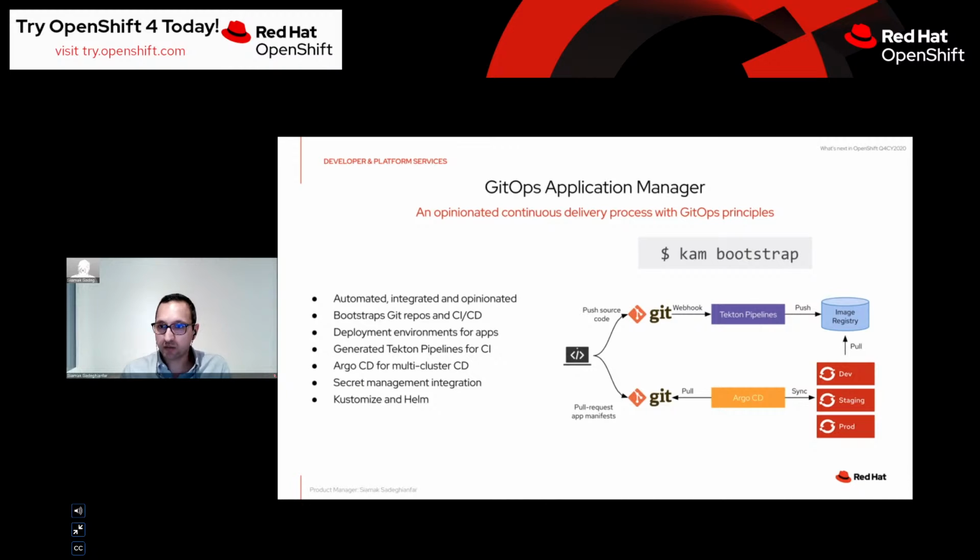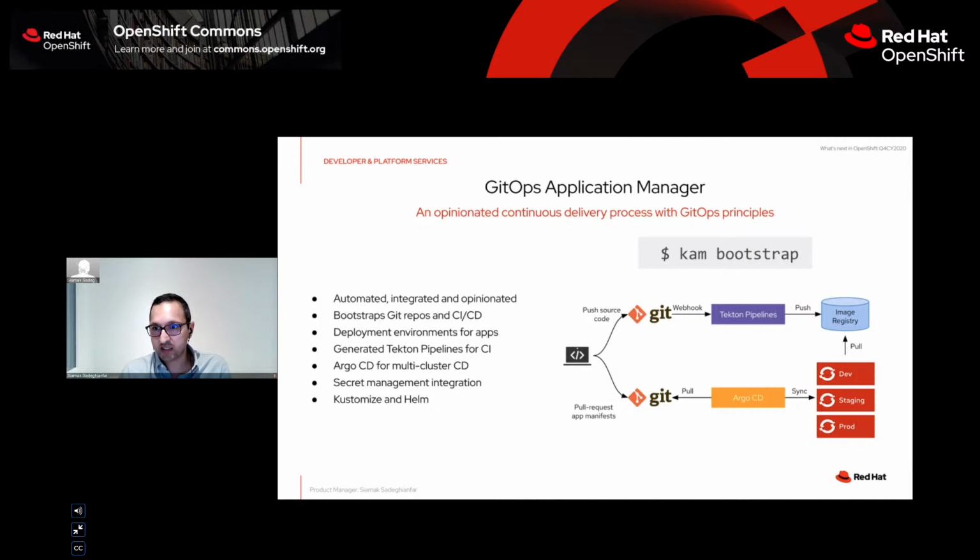Initially, we are using Kustomize as the customization and packaging and overlaying the config for different environments. We're looking at Helm as an alternative packaging, and also different types of secret management integration. Right now, it's still secrets that are used throughout this tool.